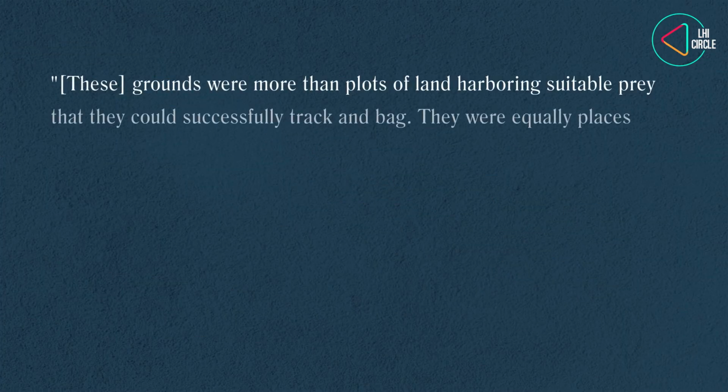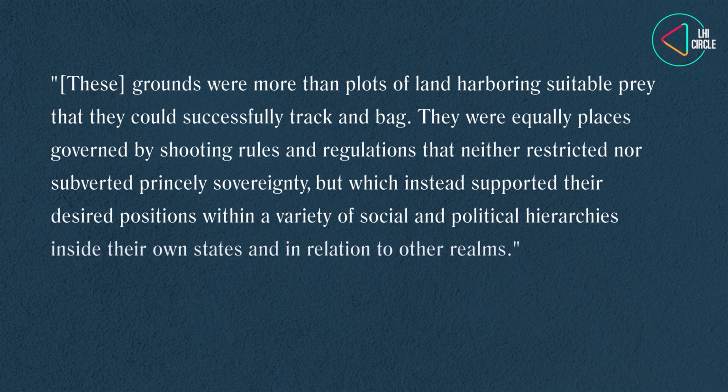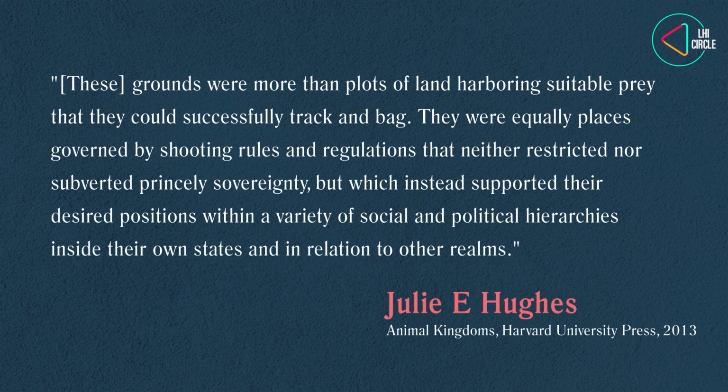Before I conclude, what deserves mention are the shikargas, or hunting grounds themselves. According to Julie Hughes, these grounds, quote, were more than just plots of land harboring suitable prey that could be successfully tracked and bagged. They were equally places governed by shooting rules and regulations that neither restricted nor subverted princely sovereignty, but which instead supported their desired positions within a variety of social and political hierarchies inside their own states and in relation to other realms, end quote.